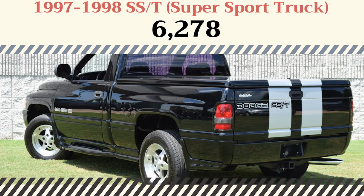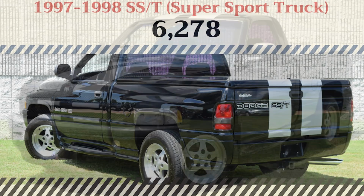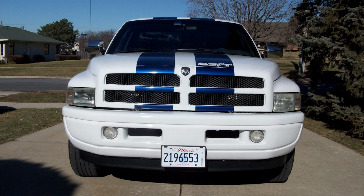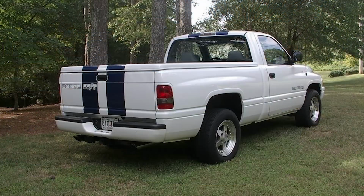While the Indy Pace production ended after 1996, Dodge kept that performance truck theme alive with the SST version, which stands for Super Sport Truck, available in both 1997 and 1998. The demand for the Indy Pace had outweighed the supply for that truck, so Chrysler realized they'd found a little bit of a hit with these customers and continued to make these types of trucks.